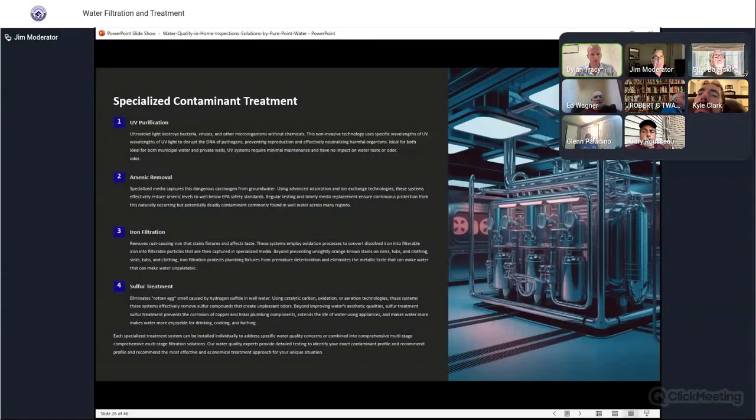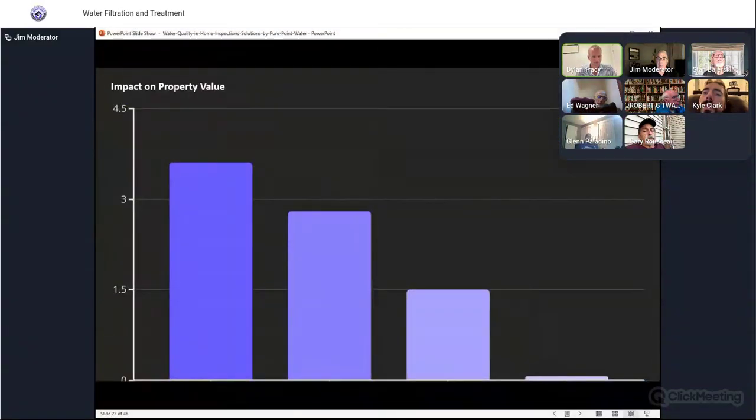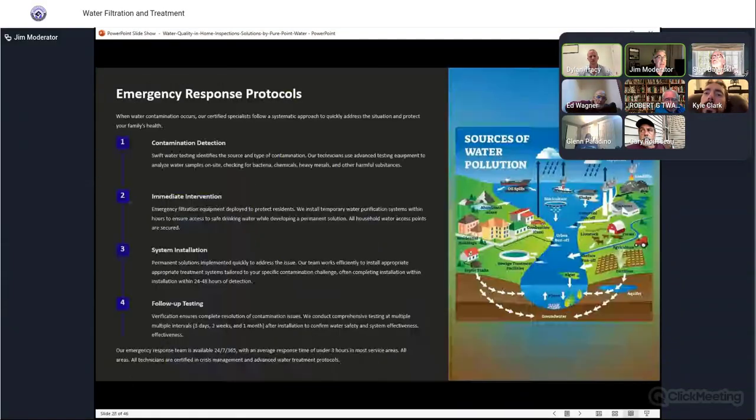And specialized UV light, iron filtration. There's a certain way you have to address iron, and then sulfur is the rotten egg smell, and you sometimes need to inject air into a water filtration system to address the sulfur. But we have a host of different capabilities to address any contaminant that a homeowner might see, and there's a number of ways we can address this. Obviously, the impact on property value, if you have a fully functional water treatment system, is going to help if you don't have one.